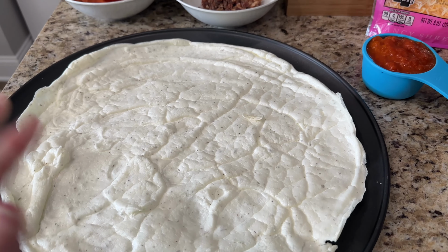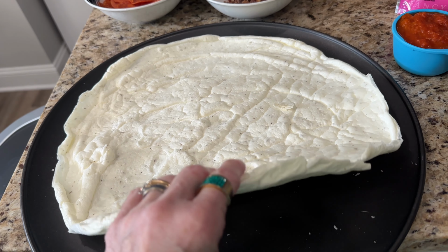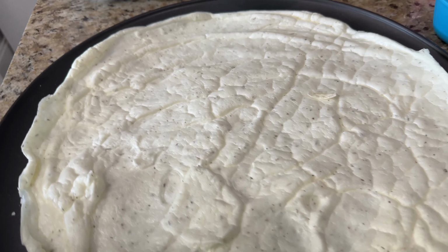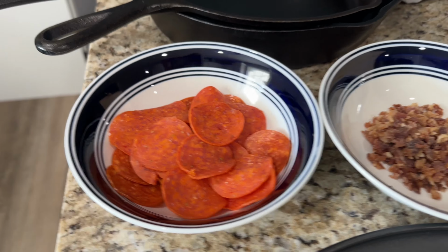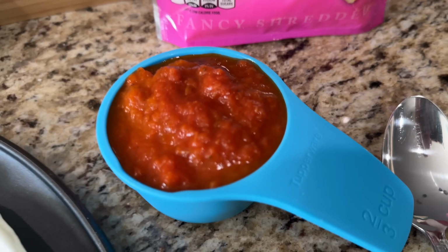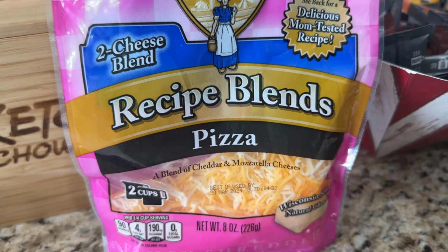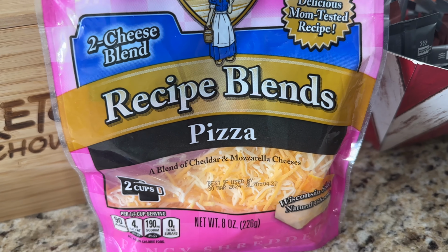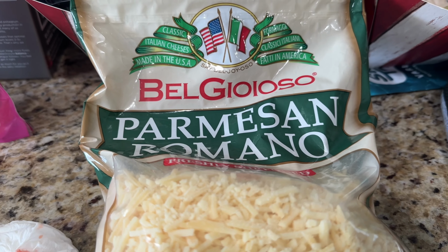Okay, there's the crust. Just got out of the oven. It was in there 10 minutes. I was able to peel it right off the parchment paper, so now it won't stick to this pan. I got 2 servings of pepperoni, and yes, I counted them out. 2 servings of bacon crumble, 1 serving of the marinara, and I have this in the refrigerator. I'm going to use that up. The cheese will definitely be more than what this serving is. And then I'm going to finish it off with this one.